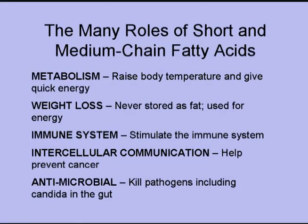And then the short and medium chain saturated fatty acids that we get in coconut oil and butter have some very interesting properties. First of all, they raise the body temperature and they give you quick energy. They're never stored as fat, so this makes them ideal for weight loss, for people with slow metabolisms. They boost the metabolism. They support the immune system, and they work in intercellular communication, and this is why we strongly recommend that any cancer patient get on the coconut oil. It's really very helpful for cancer patients.